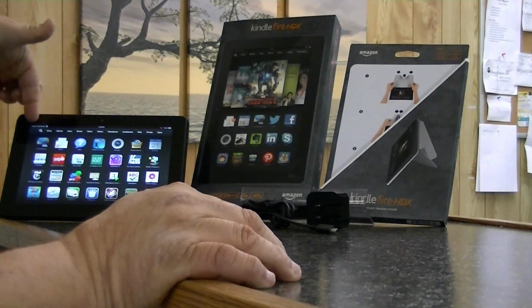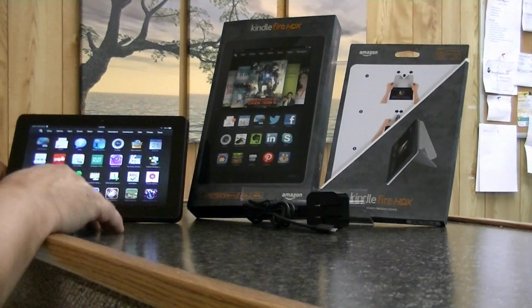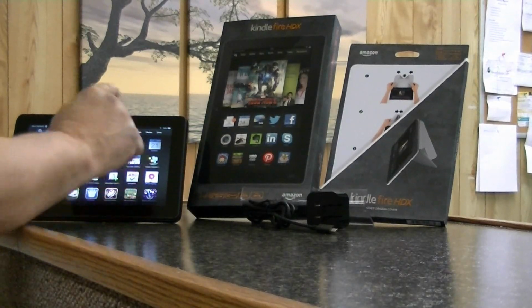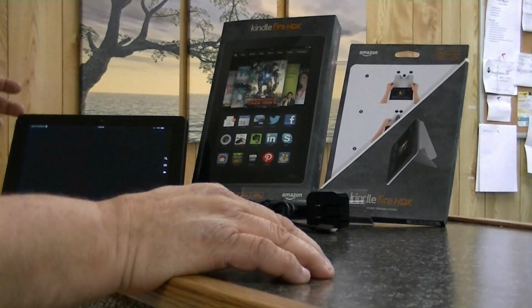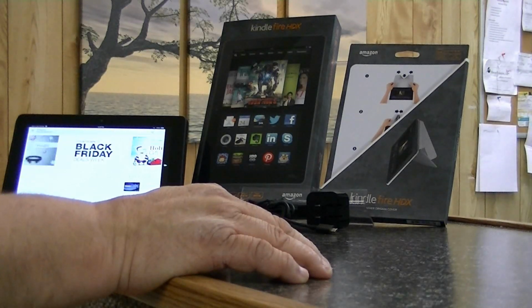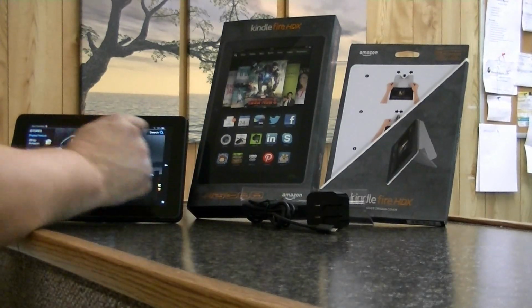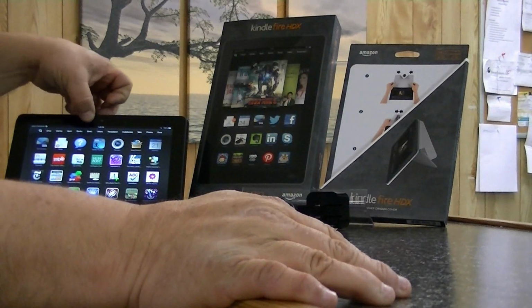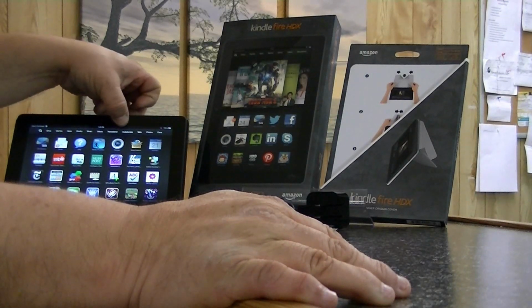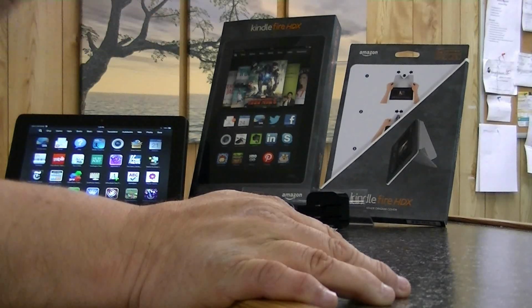On the top here, this kind of reminds me of an old transistor radio with the tops being white, but you have your shop. Okay, that's your Amazon shop. If you want to go on Amazon, boom, you press there, you're at Amazon. You go back again. You have games, apps, books, music, videos, your newsstand, your audiobooks, your web, your photos, and your docs. Everything is literally right there at your fingertips.